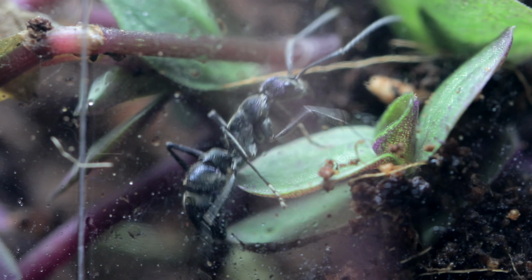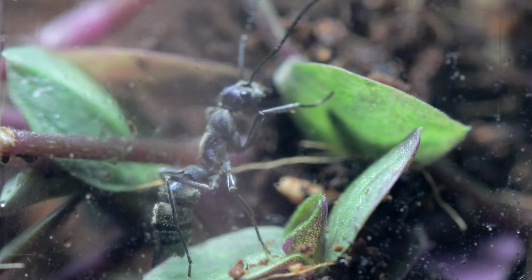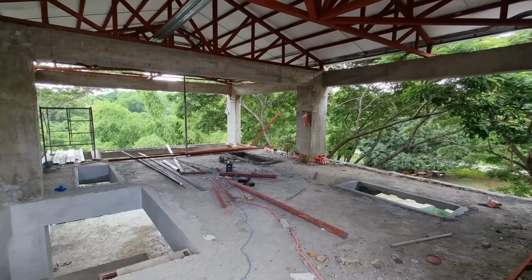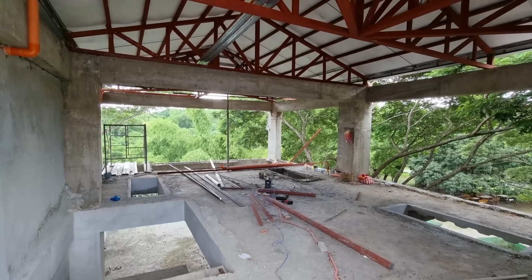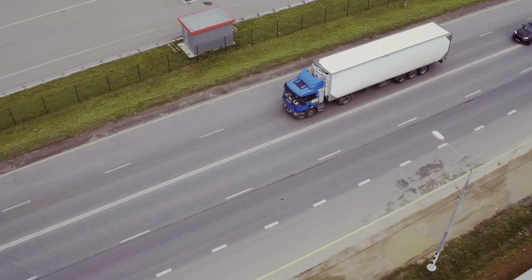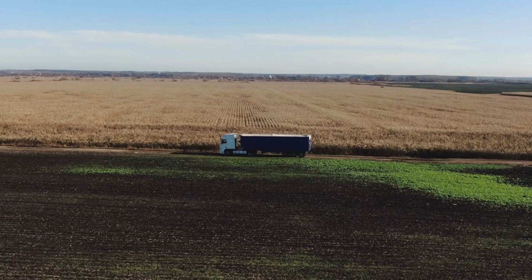I figured it would be much easier and less traumatic for the ant colonies and critters to move all the setups in one fell swoop, i.e., directly to the ant house when it's ready, as opposed to transporting all the setups to the cottage, then moving them again later from the cottage to the ant house.